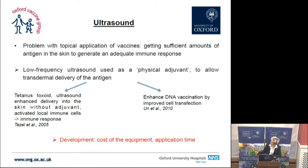And this group has worked on low frequency ultrasounds used as a sort of physical adjuvant rather than a chemical adjuvant, as typically used in a vaccine, to allow the transdermal delivery of the antigen. So this group here, Tezel et al., in 2005 published a study where they used tetanus toxoid, so basically the tetanus vaccine, and they used ultrasound to enhance the delivery of the vaccine into the skin.